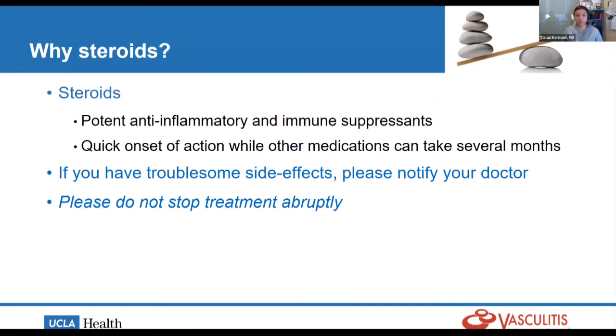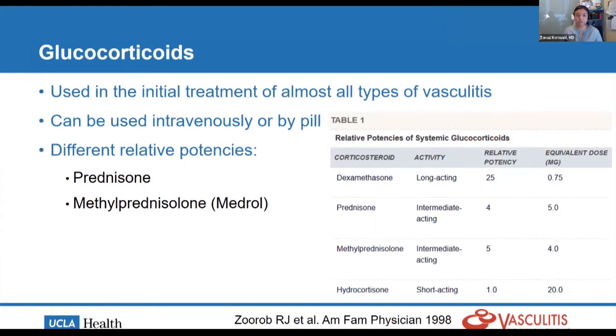But what's also important is that none of these things are set in stone, and if you are having side effects, it's important to discuss things with the doctor. But more importantly, do not stop treatment abruptly because of concerns, one, of the vasculitis flaring, but also, as I showed you in the previous slide, when you're getting prednisone, your normal pathway that would stimulate the adrenal gland to produce cortisol can be suppressed, and that can cause problems like shock. So that can be very dangerous. So again, always important to discuss things and not stop these medications suddenly.